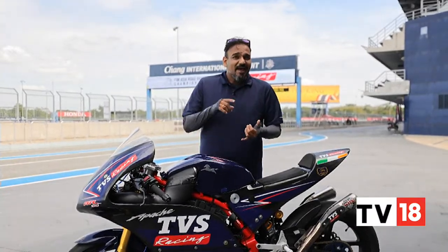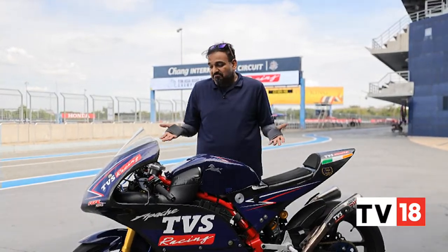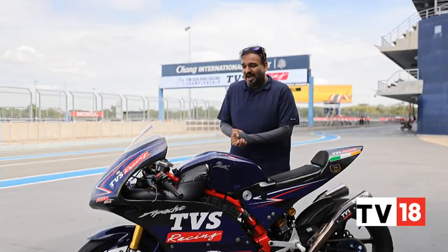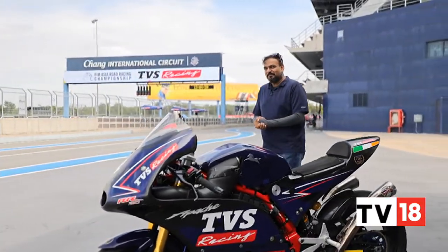We've already seen the race replica of the smaller RTR series. So I'm guessing a race replica of the RR310 could be on the cards too. That's wishful thinking, but why not? After experiencing this machine, I hope some of that DNA comes to the India-spec bike as well.